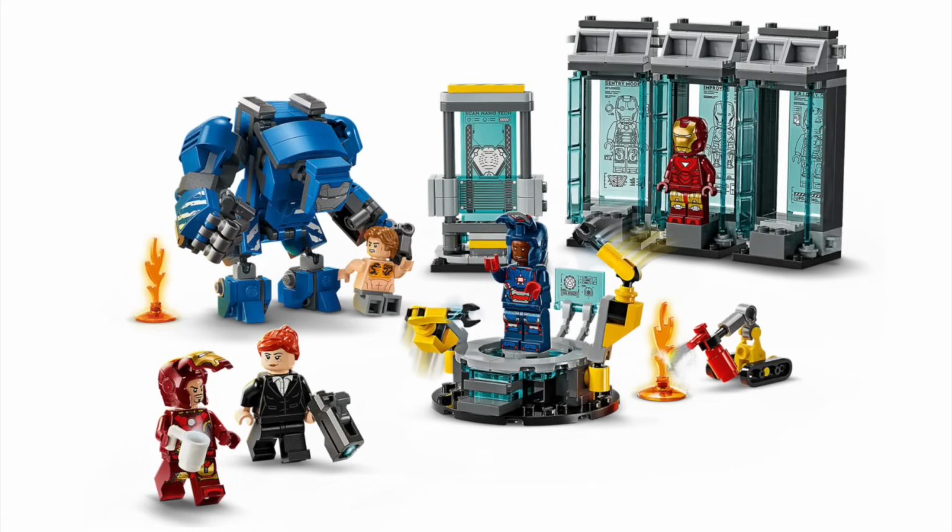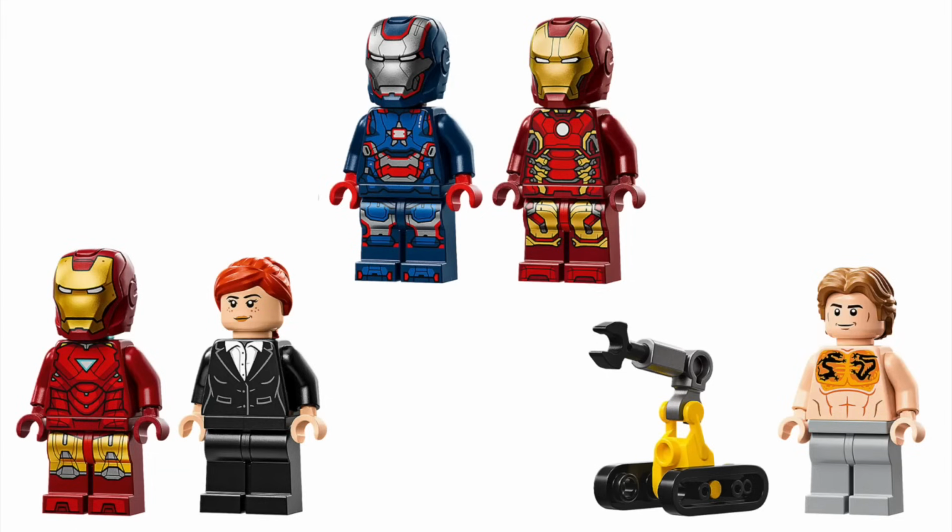We'll talk about the minifigs first. Of course, there are 6, by LEGO's definition. They count Dum-E, the brick-built robot, as a minifig, which I think is just really sad. Like, that's just so cheap. Come on, LEGO. So, in my opinion, there are only 5 minifigures here.